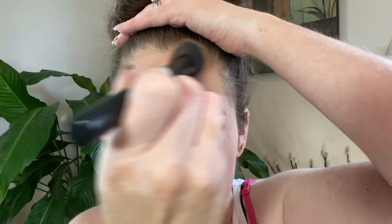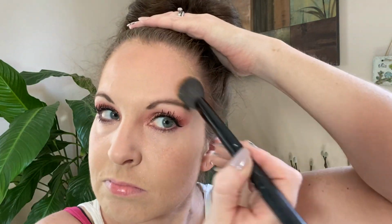So I'm going to use the darker shade in this palette. Now I chose the medium palette. There is a light, medium, and dark. Now when I was at the store, they did not have any light, so I went with the medium, but it actually looks really beautiful on my pale skin, doesn't look too dark, and just gives it a nice bronzed glow.